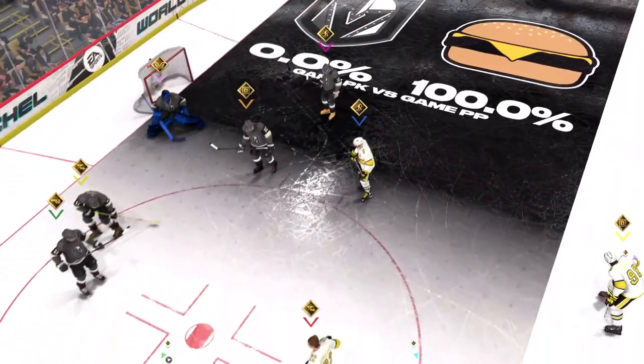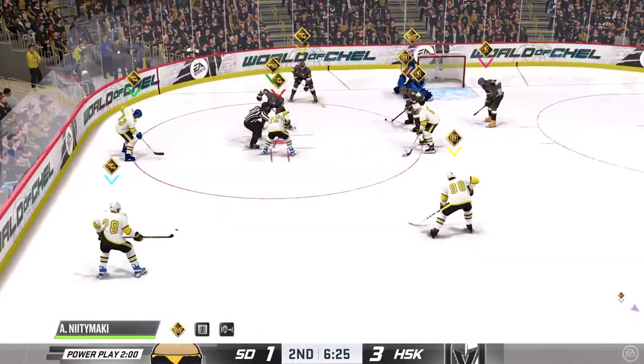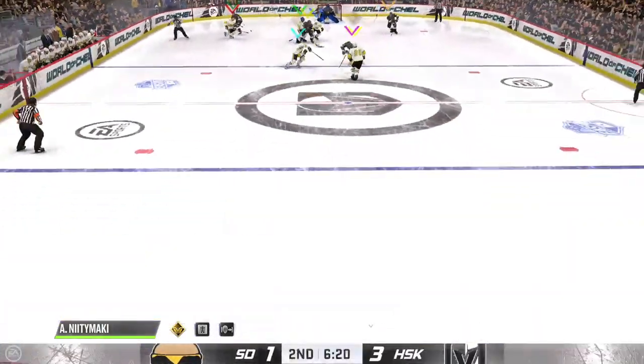Most teams are going to start in this 1-3-1 set. The key, though, is you've got to move once you get possession of the puck. If you move, the penalty killers have to follow. Take advantage of that extra player.